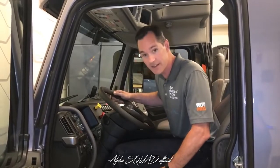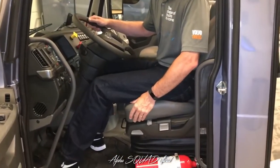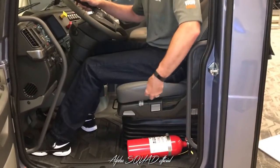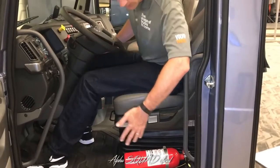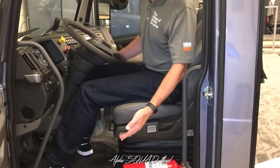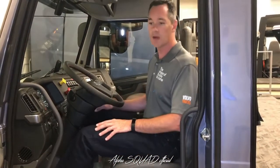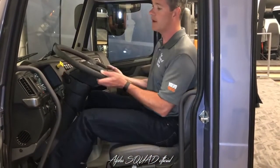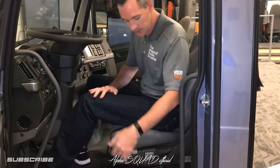Speaking of productivity though, this is one of the seven new seats that Volvo is providing to you. This is called the X6 level of seat. This seat has a new automatic air release. So if I were to get in and out of the truck, all I have to do is push this. It drops the seat down. It's easy to get in and out. Obviously, I can pull the steering wheel up and I have plenty of access around.